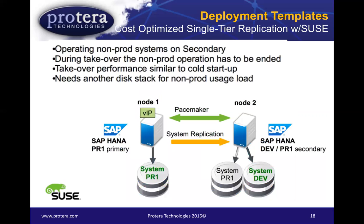To extend this idea a little further, one of the areas that we could look at, we call the cost optimizing for HA, is to do a single tier replication. So what we would do in this instance is you would actually have a system that is sized like production, but we would run another system on it. In this example, we have production, or we have development.